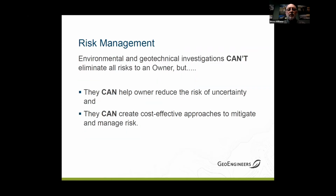In terms of managing risk, we can never completely eliminate all risk to the owner associated with environmental or geotechnical investigations. We simply can't see through dirt, and so we can't identify every issue that might be out there. I've been involved in a number of projects throughout my career, and every once in a while, you find contamination on a site that you didn't expect despite all the due diligence that you've done to assess it.